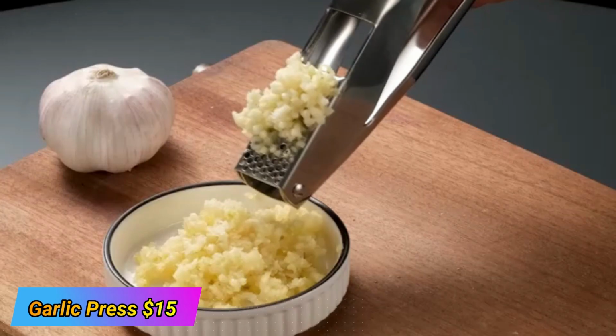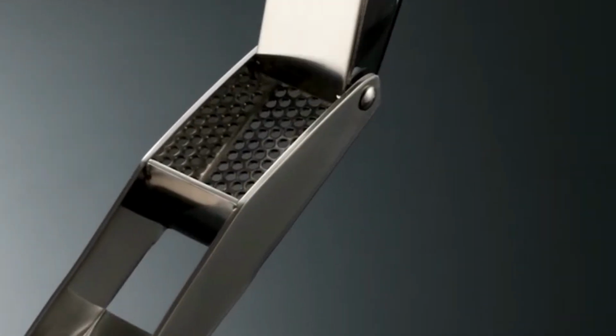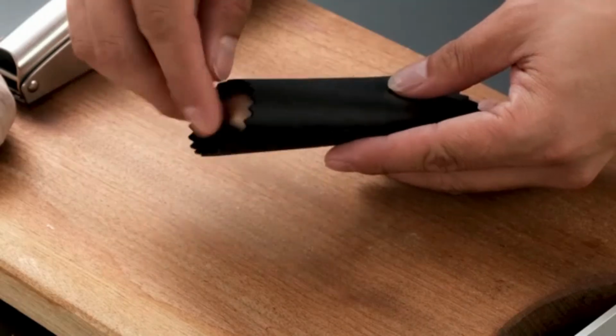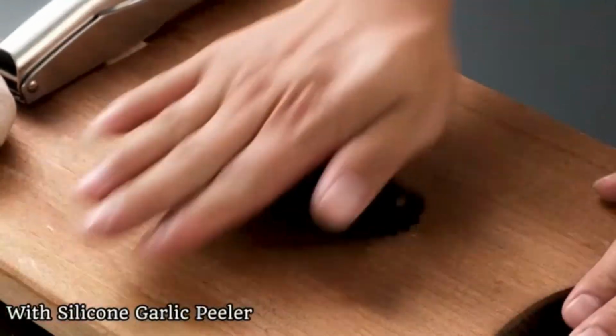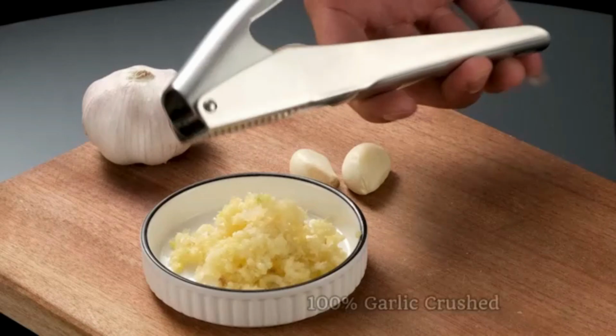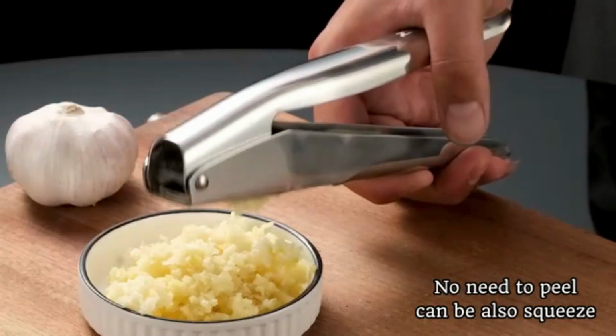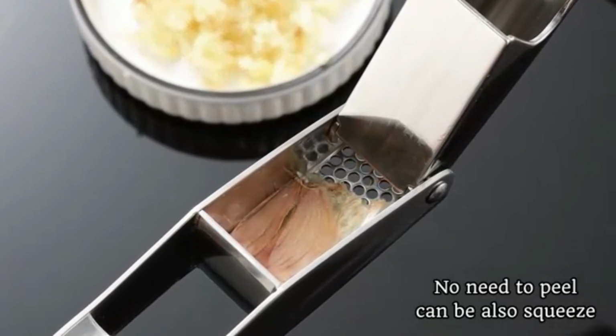Garlic press. The Zule Kitchen Premium Garlic Press is a standout choice for anyone who frequently incorporates fresh garlic into their cooking. Crafted from durable zinc alloy and featuring a sleek nickel plating, this garlic press not only boasts a stylish silver finish, but is also designed for longevity and resilience.